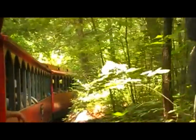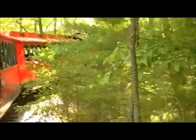Now the special treat for you on board. Coming up on the left-hand side of the train, that big green two-story building up ahead is home to the world-famous Silver Dollar Saloon. Well, they got some of the longest, prettiest legs in the Ozarks. And the saloon gals ain't too bad.